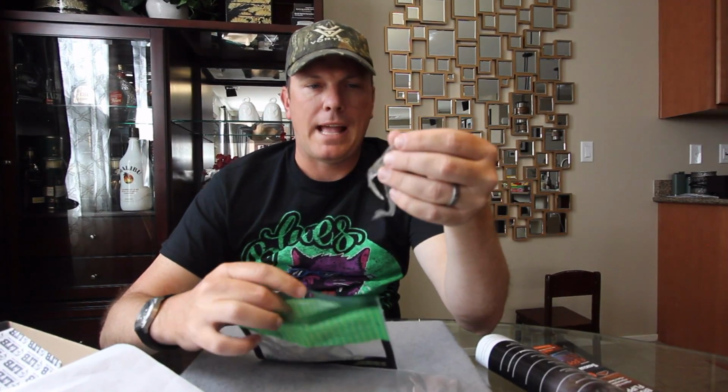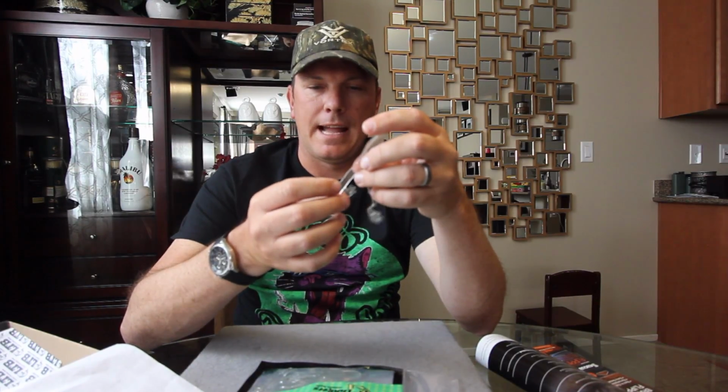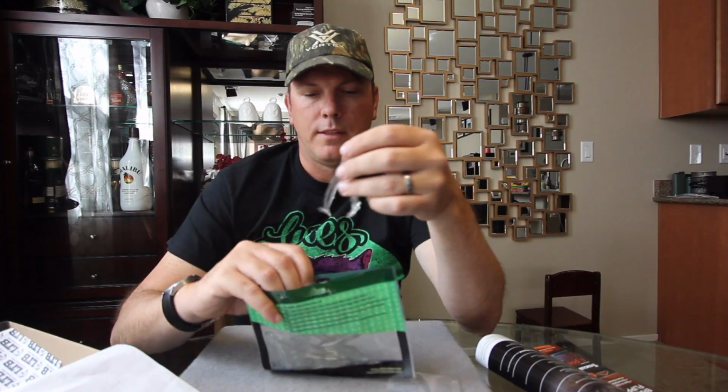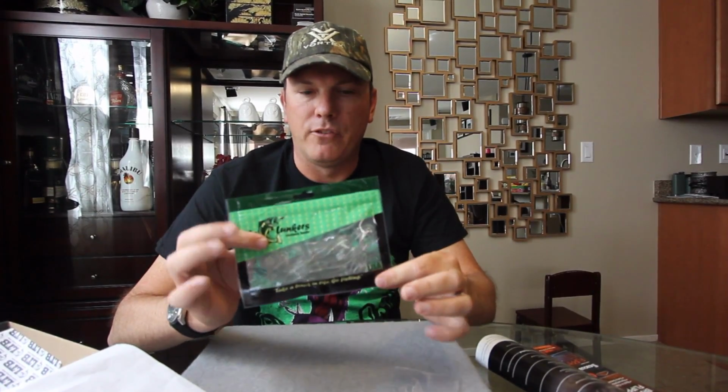The idea is to cast these things out. The feet actually come attached; I've already detached these. But cast it out and then just a steady retrieve along the surface with your rod tip up. Just create a little bit of disturbance. It essentially acts like a soft plastic buzz bait if you've never fished a topwater toad before. And that's the Lake Lunkers Floppin' Frog.